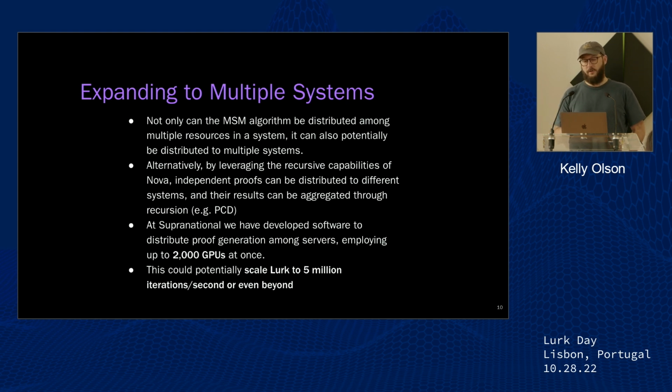Going a little bit further, not only can the MSM algorithm be distributed among resources in a single system, it can actually be sent to resources across many different systems. By leveraging some of these proof-carrying data characteristics that Srinath talked about, we can send a bunch of different proofs to a bunch of different systems, and then use this PCD binary tree aggregation that will be available in the coming quarters to dramatically expand where this is at. At least at Supranational, we have developed some software that we've actually deployed on up to 2,000 graphics cards at once. And by deploying that problem across this cloud, it's possible that we could scale Lurk to 5 million iterations per second, or maybe even beyond that.